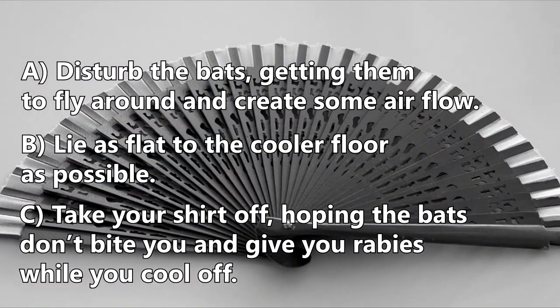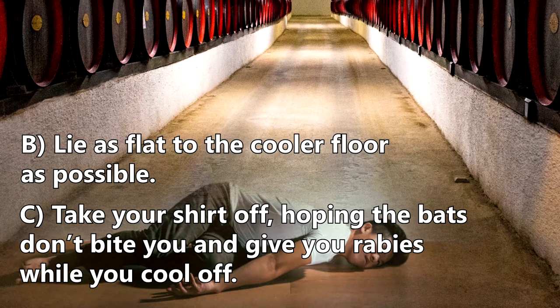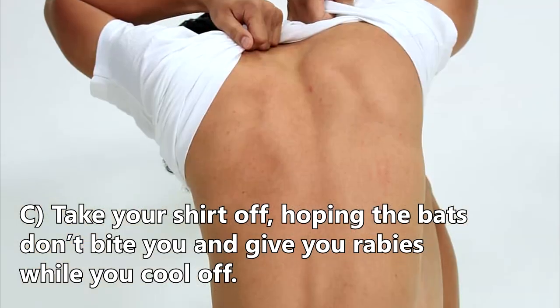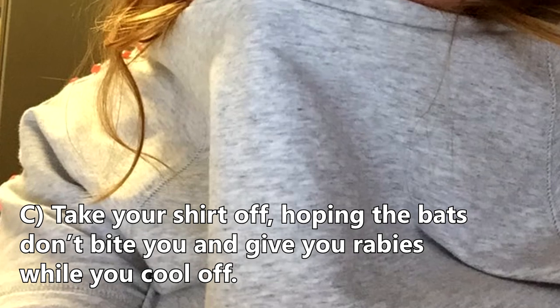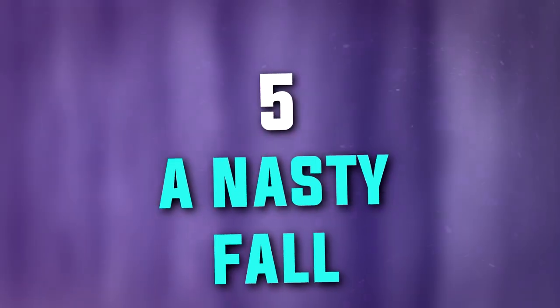Creating an airflow of the same dust-filled air won't help you. Lying on the cooler ground might be comfy, but the dust will still choke you out before you know it. Taking your shirt off would be much easier than a striptease. You could actually hold it over your mouth and nose to act as a filter, reducing the amount of dust being inhaled.